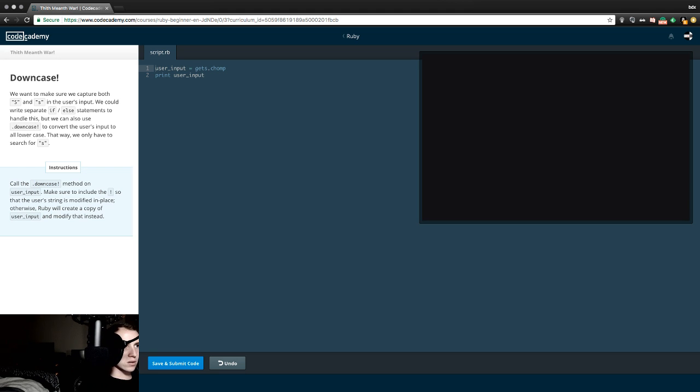Crazy person. Good. Didn't notice that. Make sure to use that. String modified in place. Otherwise, Ruby will create a copy of user input and modify that instead. Awesome.